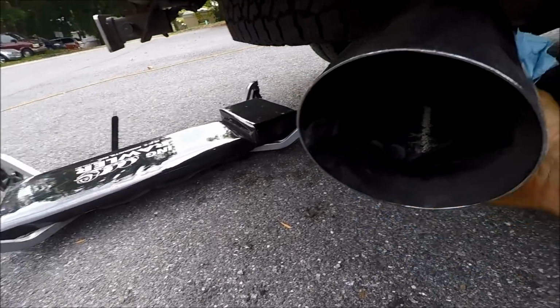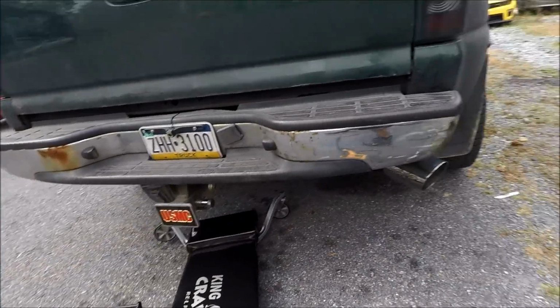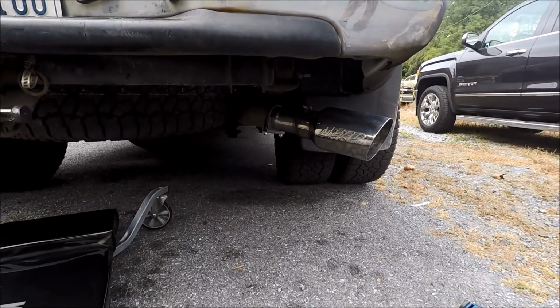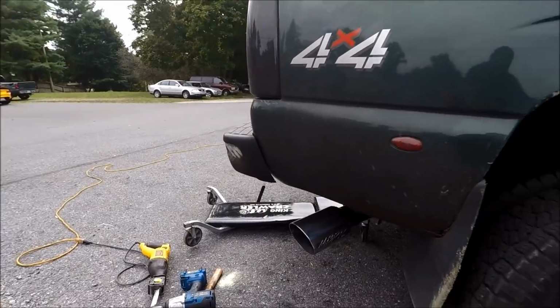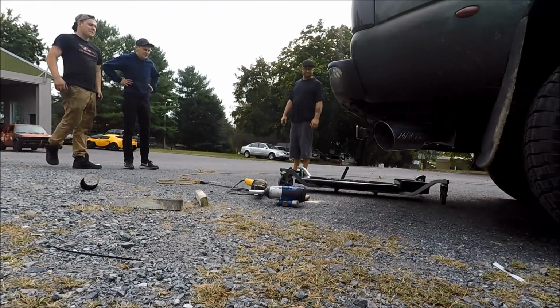I got a chrome tip. Let's see what it looks like from the back. That looks good. I like it. What do you think? You like it? It's big. It is big. Looks like a diesel. Let's start her up, see what she sounds like. It might sound different. I don't know.